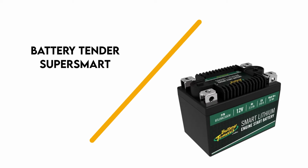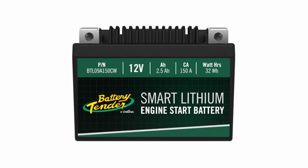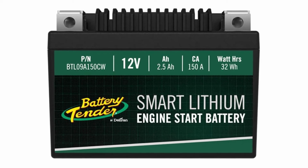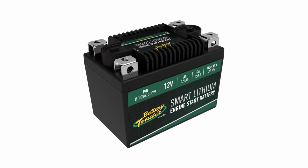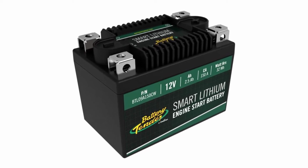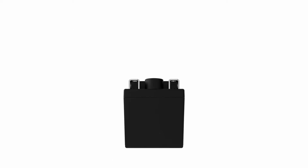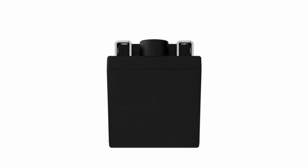Number 6. Battery Tender SUPERSMART. The Battery Tender SUPERSMART battery is built with innovative technology designed to promote safety and prolong the life of the battery. It features a battery activation wire that activates the Smart Battery Management System, BMS, which protects the battery from electrical damage. The BMS keeps the battery from being overdrained, overcharged, and overdischarged.